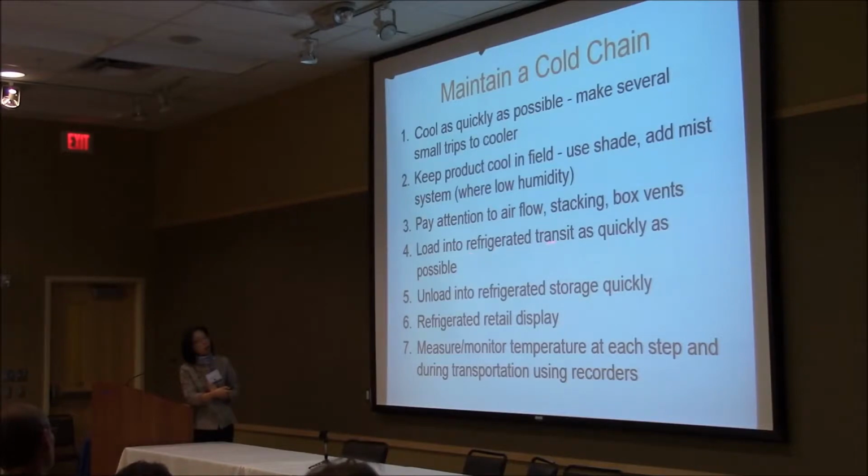Also load into refrigerated transit as quickly as possible if you transport your fruits from one location to another. Unload into refrigerated storage quickly after moving to another new location. Also during retail display, try to keep a cold temperature. Not only that, you need to keep monitoring and measuring the temperature at each step, at each point, by using a temperature record.